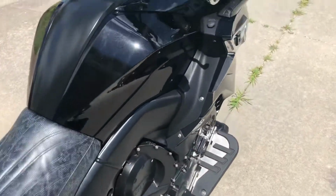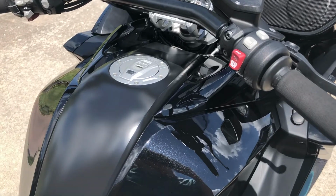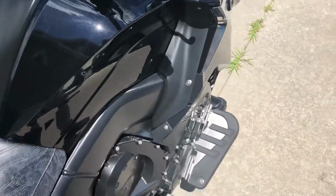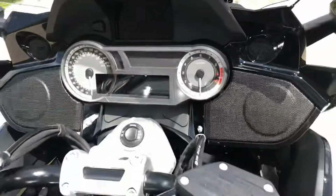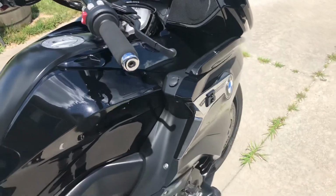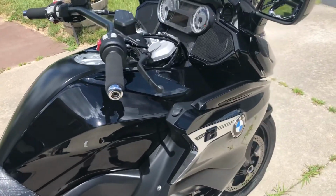This bike has the premium package, so it has the heated seats, heated grips, ABS Pro brakes, gear shift assist, hill start assist, the driving lights, electric adjustable windshield. It has the GPS BMW navigation unit. It has 4 riding modes. Take that back, I'm sorry. It's got 3 riding modes: dynamic, road, and rain.